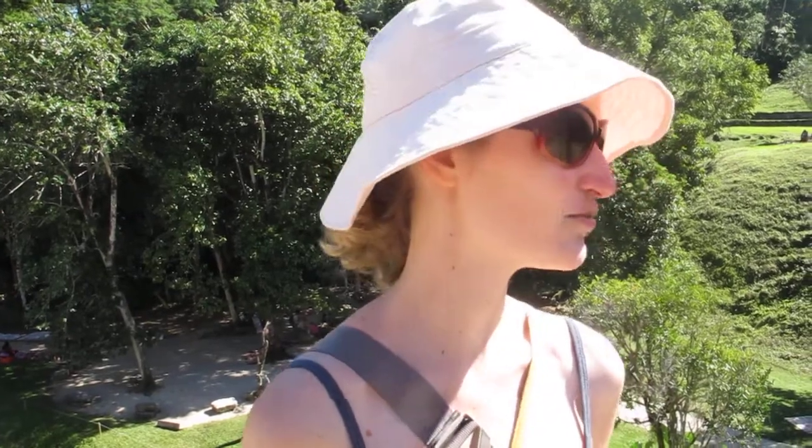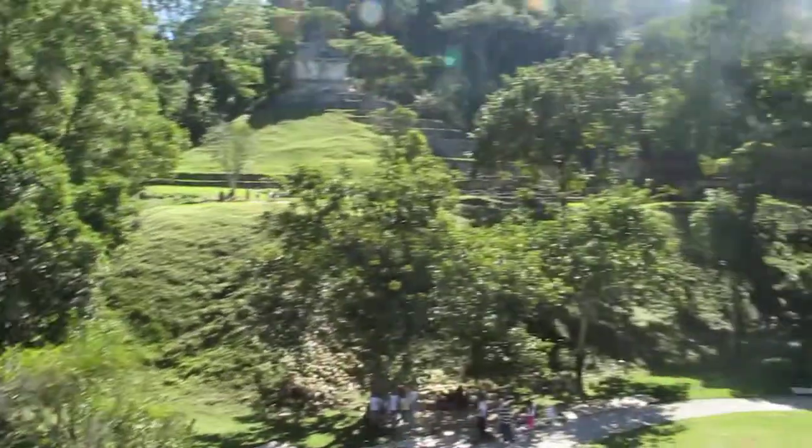and on the ruler they found a jade burial mask, which you may or may not be able to see in Mexico City. And we're now moving on to the rest of the site.